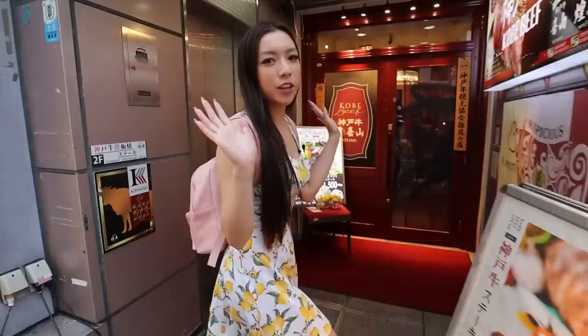We're now having Kobe beef at Kobe Beef Kiyama. This was the only restaurant that was open at this time, so we're just gonna try it out. We're here a bit early. However, it had some decent ratings, so let's get some Kobe beef. Let's see how it tastes. Let's go, babe. Our first time in many, many years eating Kobe beef. I'm so excited. Let's get it.